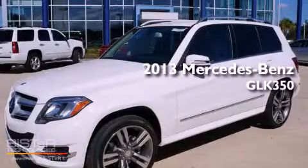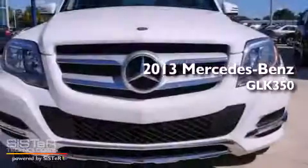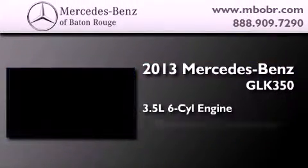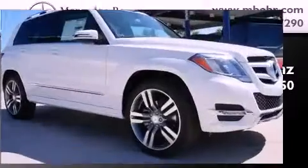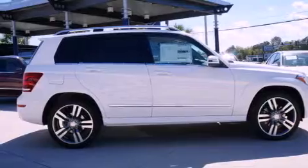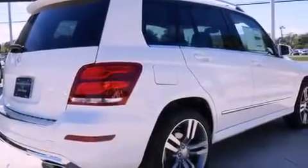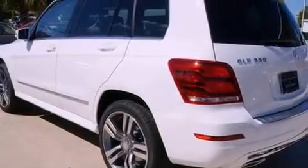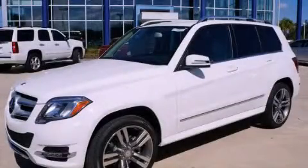This is a brand new 2013 Mercedes-Benz GLK350. It has a 3.5-liter six-cylinder engine and an automatic transmission. All of the following features are included: a low tire pressure indicator, traction control and stability control systems, cruise control, a CD player, a leather-wrapped steering wheel, performance tires, a security system, an anti-lock braking system, dual power seats, and aluminum wheels. Stop by today and test drive this vehicle for yourself.